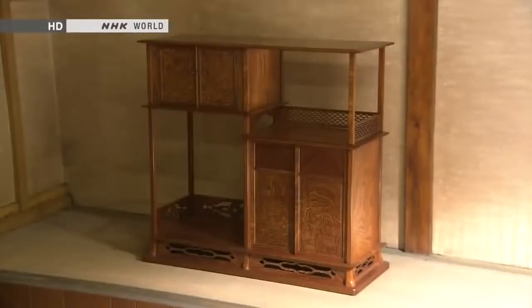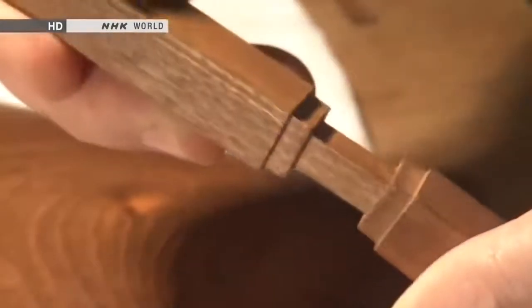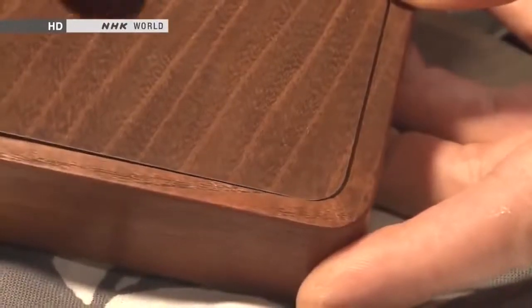Here's an example of Japanese wooden furniture assembled with perfect precision. But its most remarkable feature is not visible. These pieces are made solely with wooden joinery. Not a single nail is used. Traditional Japanese joinery techniques known as Sashimono have been passed down for centuries. They show off the pattern in the wood grain to best effect.